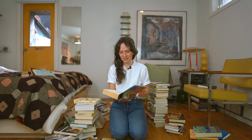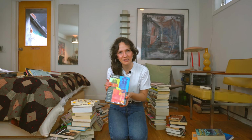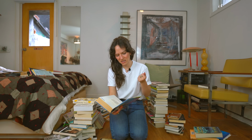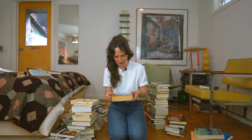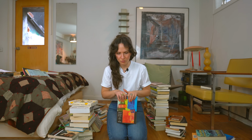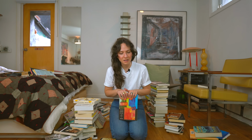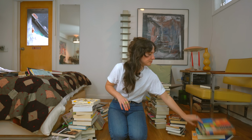Girls Like Us. My friend gave me this, and this is a library version, but I love Joni Mitchell. I love Joni Mitchell so much. I'm almost more keen to read her biography. I think it's a biography. I don't think it's an autobiography, but I'm more keen to read that than anything else. I think I'm gonna put this online to sell though.